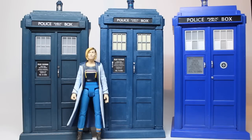As a customizer, I said this with the Recon Dalek, I think it's great to have, because I can certainly see the potential for customizations with the 13th Doctor new TARDIS on the left here. But that brings to a close another What I Think review.